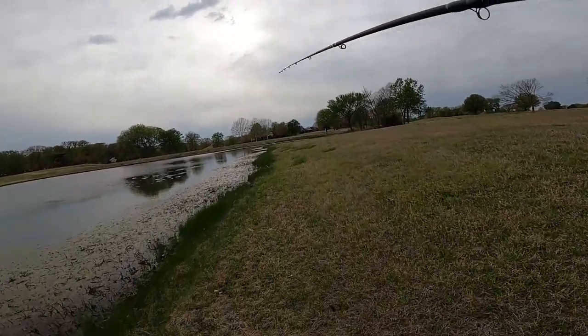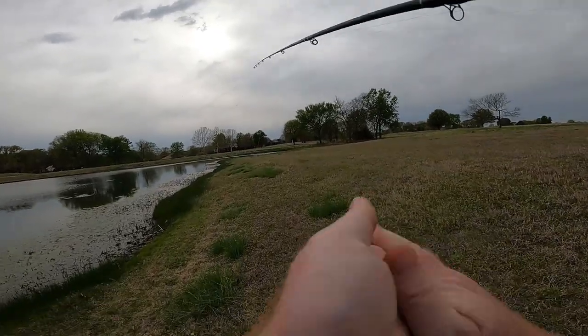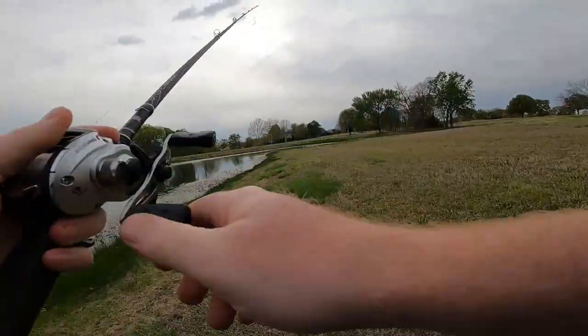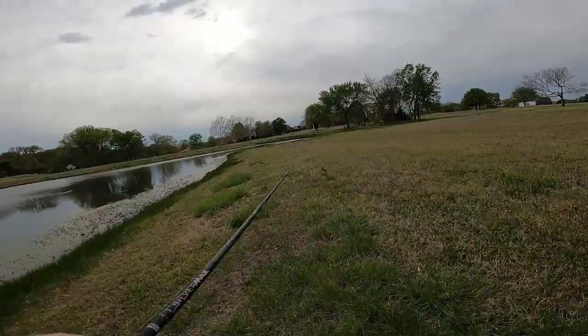Gotta move. I think I'm overpressuring this pond, so let's head to the next pond. I'll see you guys here in a little bit.